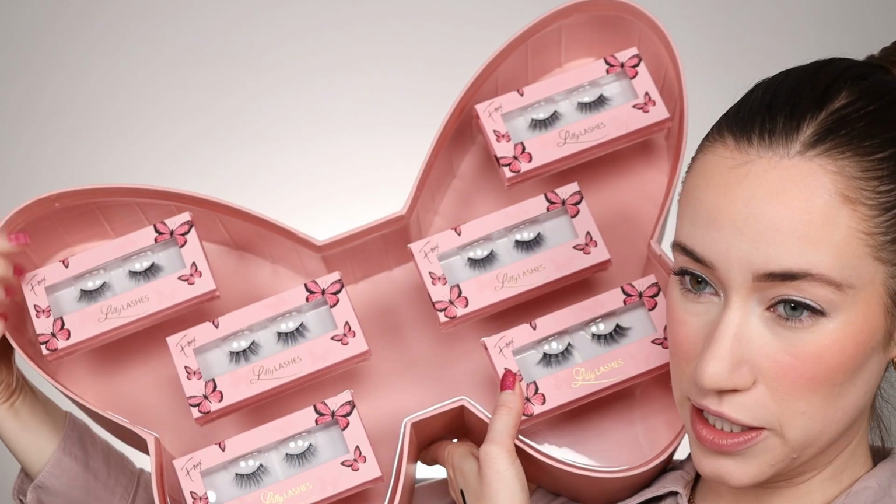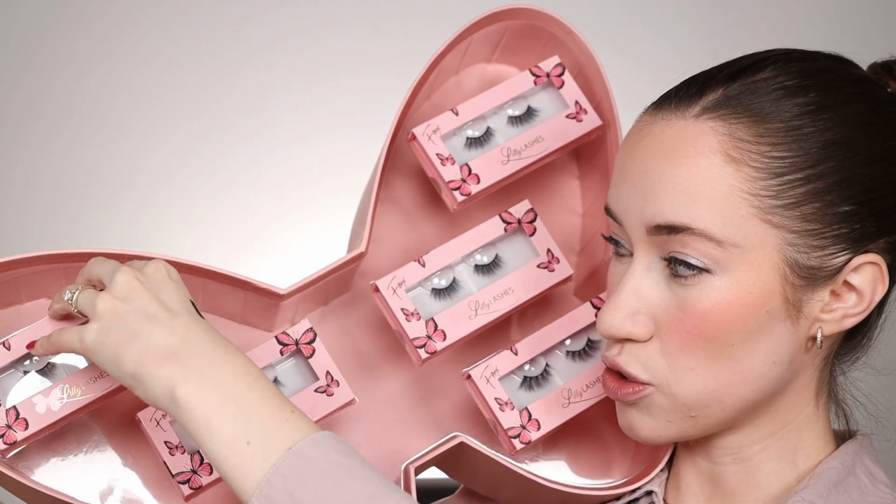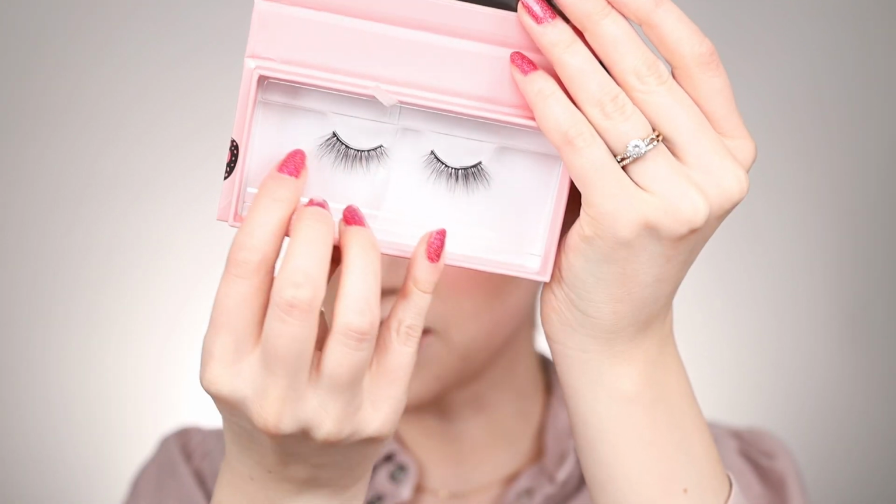I'm kind of gravitating toward this pair right here. It's not too over the top. So this pair is called Fantasy, and it just looks like it has a nice little flare at the end, but I really loved the idea of something that's pre-cut so that you don't have to think twice, and it's just a half lash that you apply on the outer portion of your eye.